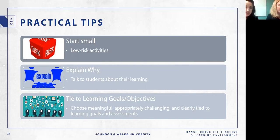But jumping into the second one, a great tip is to explain why you're doing what you're doing and talk to the students about their learning. This will help to build a supportive classroom environment as well as make the students aware of what they're learning so that they can become independent learners.